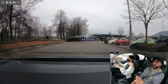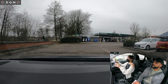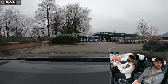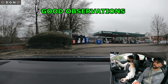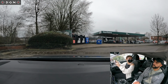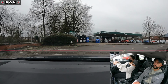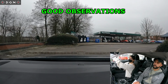And if you could stop around here now and reverse into any one of these bays on the left, please. Yeah. Can I go forward a bit? Yeah. She carries out good observations by checking all around before reversing. Again, she carries out good observations as she steers and our vehicle swings out.